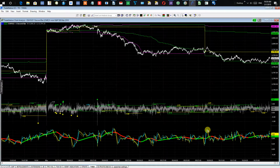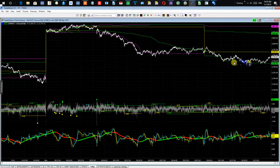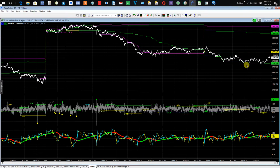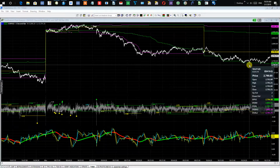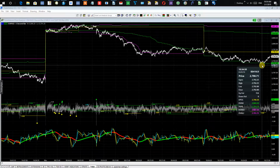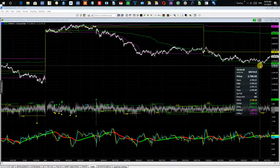So the next thing we want to do is look for a lower low on the ES compared to this, but a higher low on the premium. Where do you see that happen? You see it happen here. Okay, or here, or here. Well, not quite there, really right in here. And there you go.